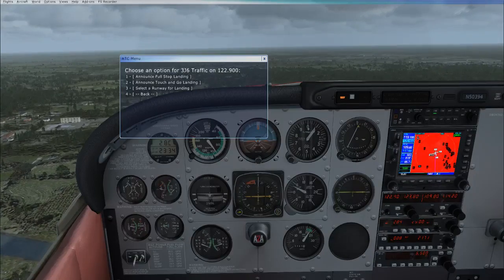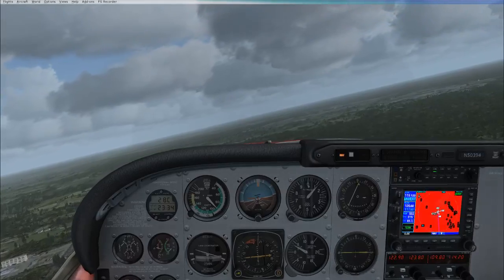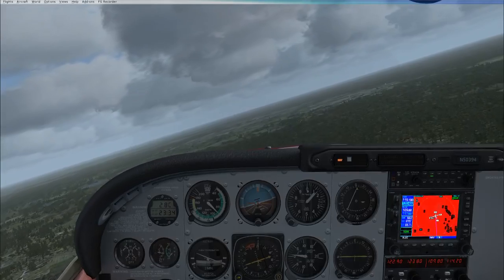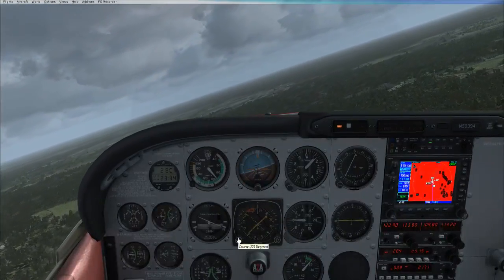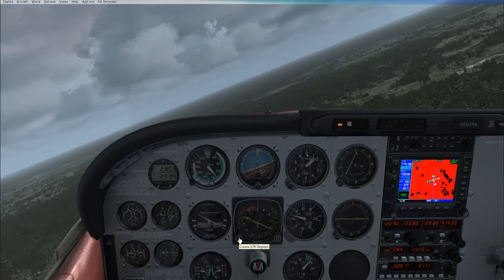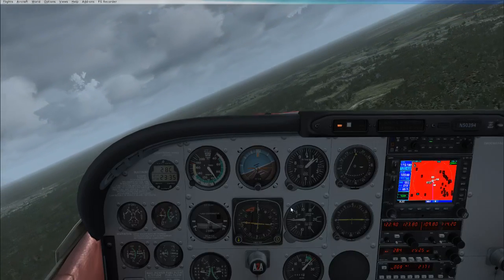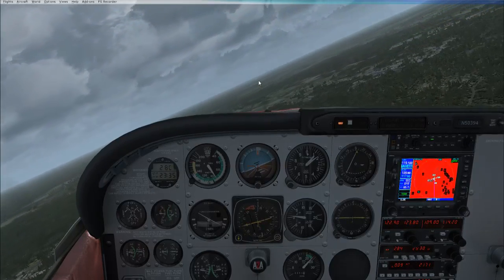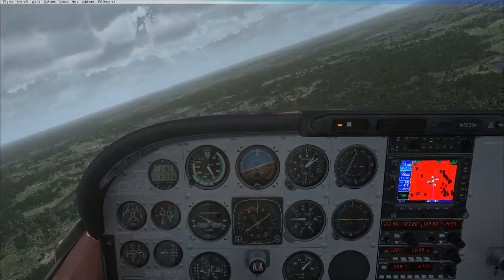We'll go ahead and announce our position. We're a full stop. Davis traffic, Cessna, November 50394 is 3 miles east, 1,100, inbound to land, runway 18. Do a slight turn. We'll set this to runway 18's heading, which is 180. Wind was coming out of the east, I think, when we saw it. So, I'm just making guesses here. But yeah, the wind looked like it was coming out of the east.